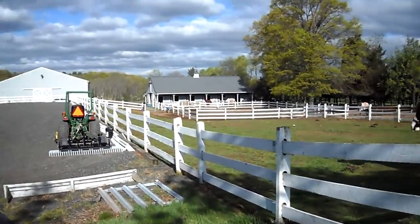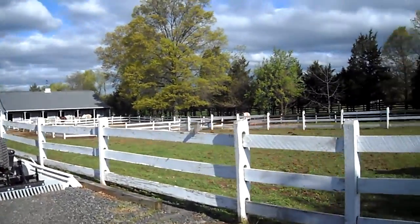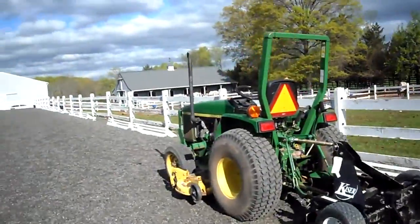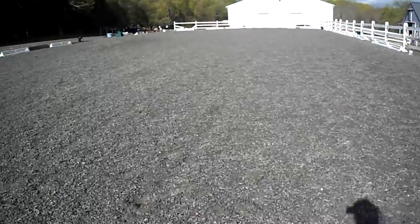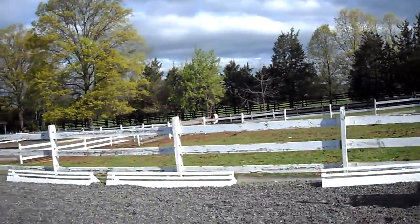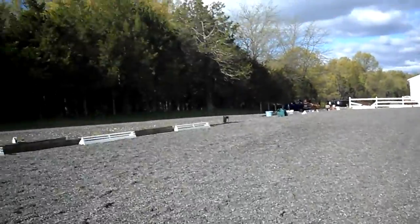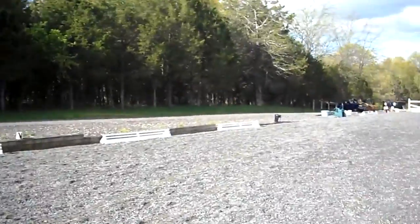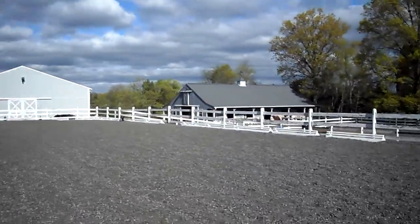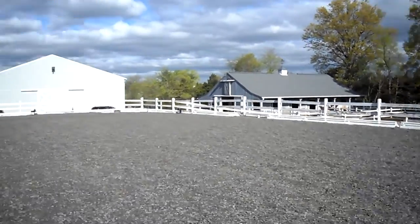Very pretty. There's our barn. There's another arena. See, that's one of the horses we board. It's our tractor. This is her arena. Outdoor arena. Pastures. Very nice. It's the driveway. It's the indoor. There's the barn. Lovely barn. I love our barn.